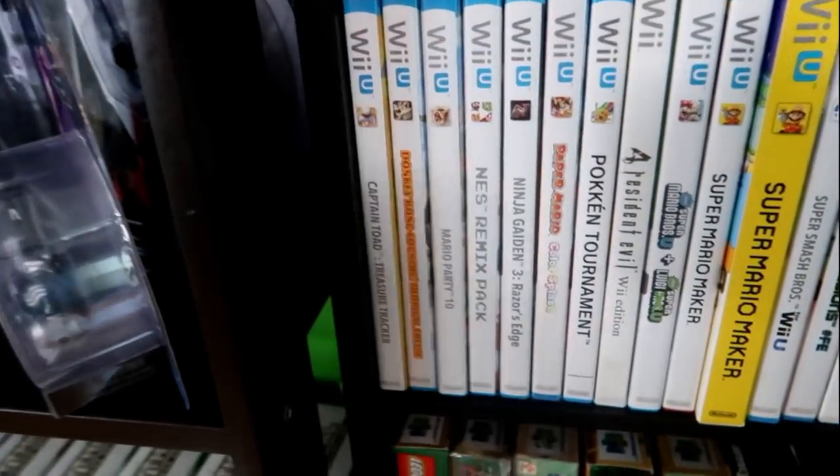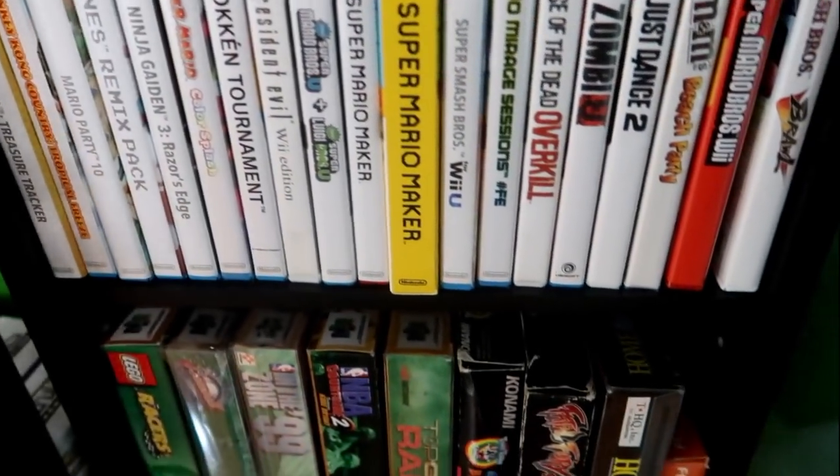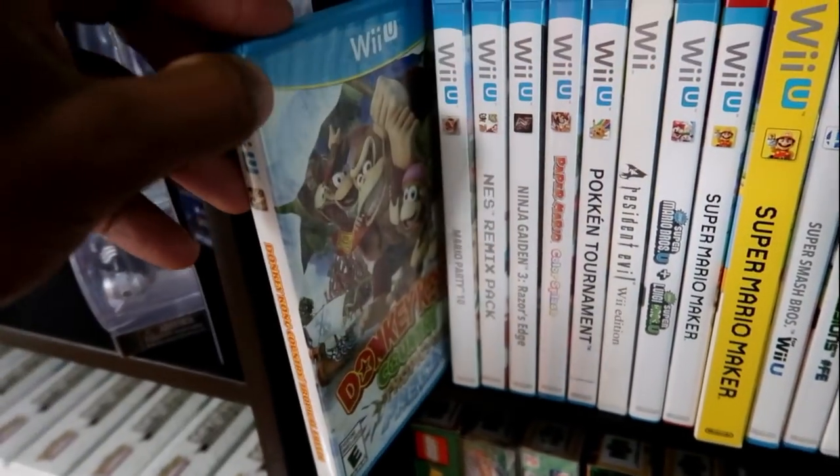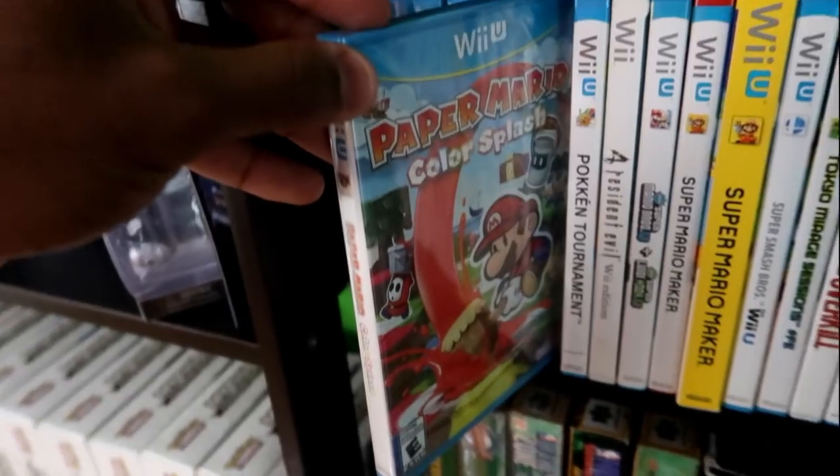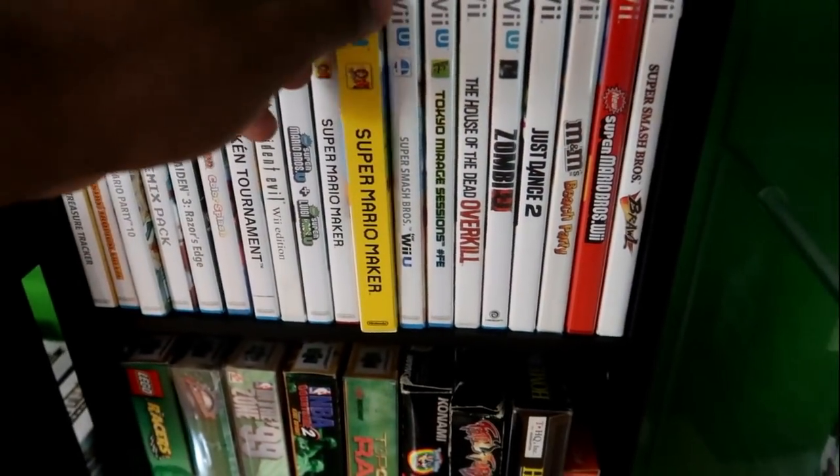Moving down for some Wii U games. What stands out here from the Wii U? Donkey Kong Tropical Freeze, to name one. Paper Mario Color Splash was a really good game.